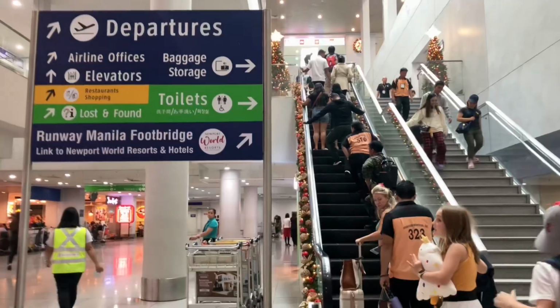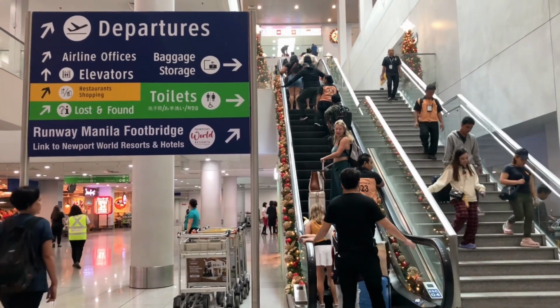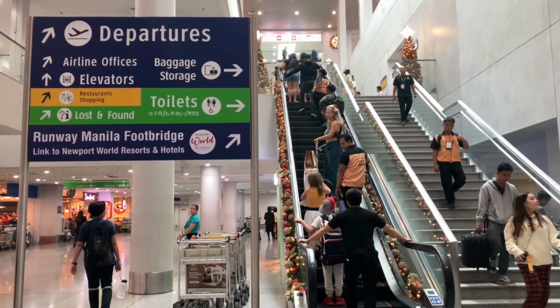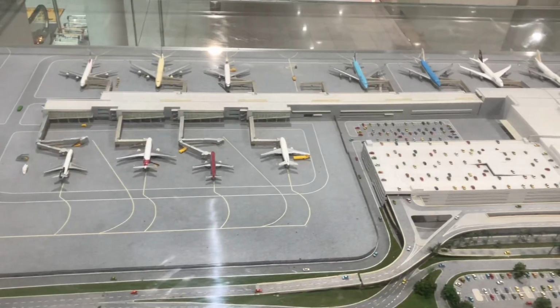Especially if we have another flight to catch in other terminals, or if we get to the wrong terminal and we have to transfer to the correct terminal that we're supposed to be in.